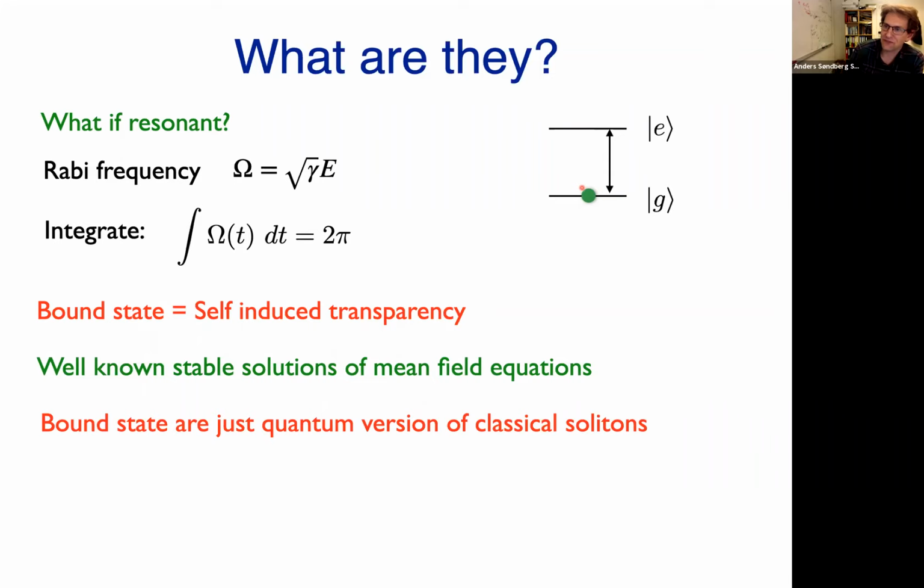And so what comes out of this is that these photon bound states are nothing but the quantum version of solitons. Right? So take a soliton, they are normally done with thousands of photons. Now reduce the number of photons and you end up with these photon bound states. They're exactly the same. All right.